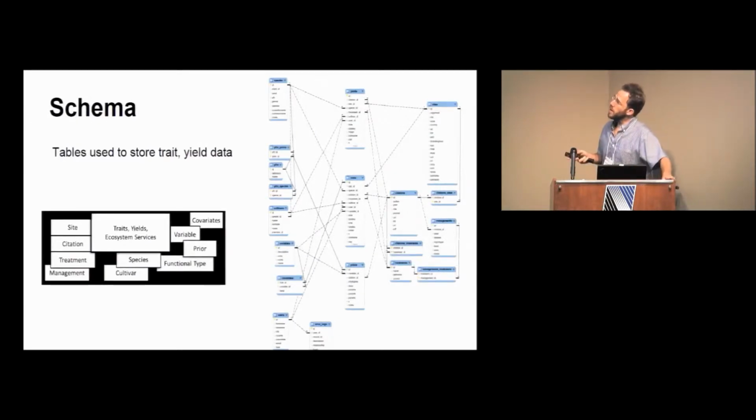So this is a schema, just kind of half of the database. I knew the full thing would be too big to go through today, and so this is a summary that I've developed to show. We have the trait and yield and ecosystem services data, and then all the auxiliary or metadata that we have to collect in order to interpret and make those data useful.